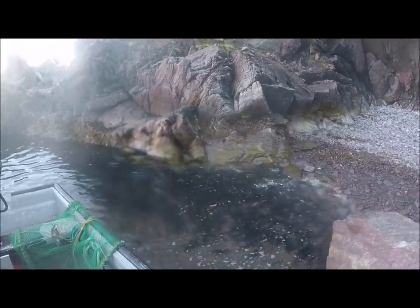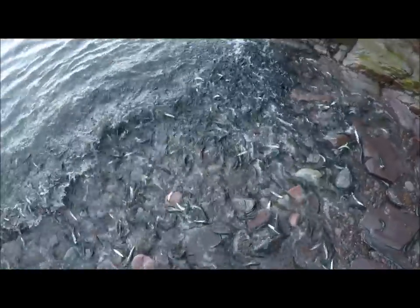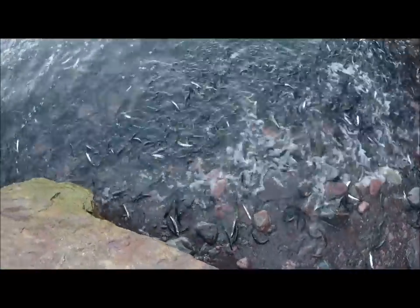Whoa. Is that amazing or what? Just look at all that food, just washing up the beach for us to harvest. The females are spawning and the males are fertilizing.